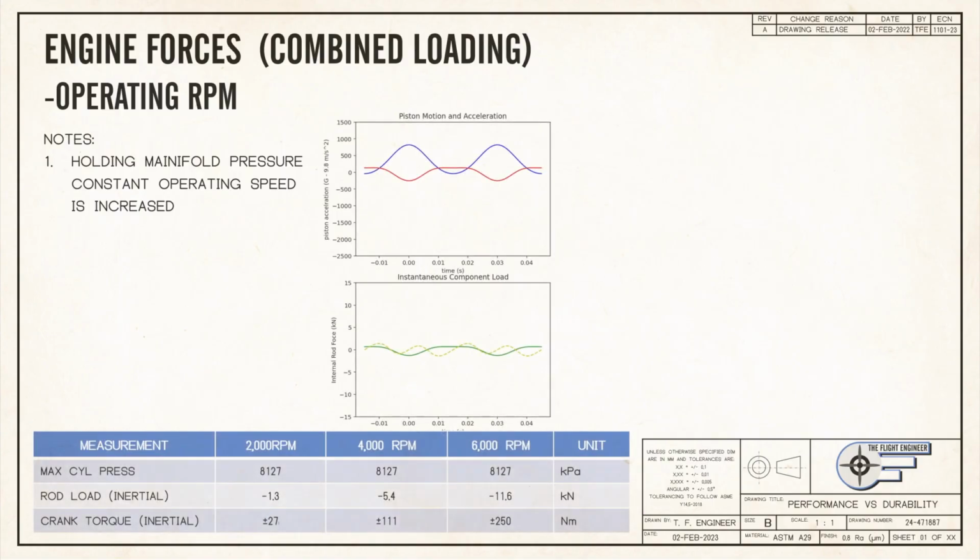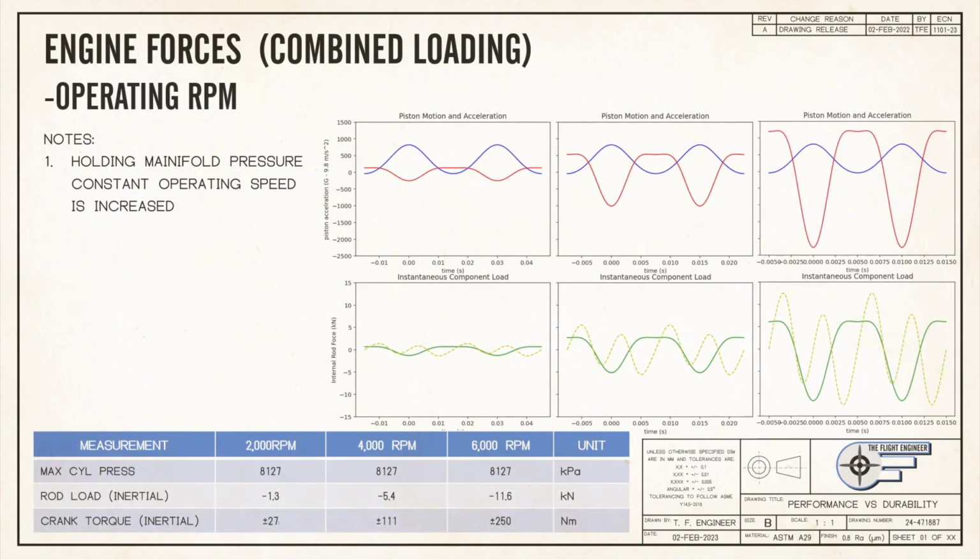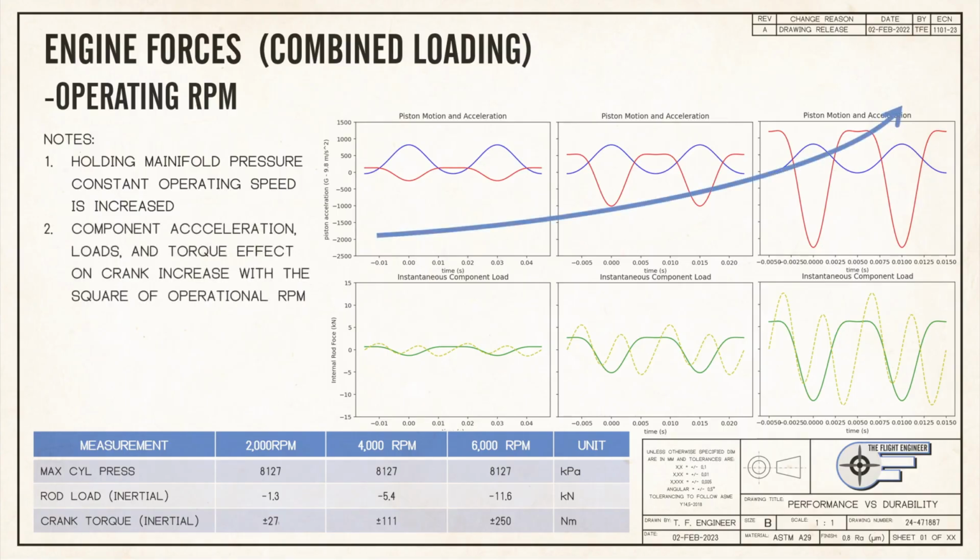Moving on, we can now hold intake manifold pressure constant while increasing engine RPM. Understandably, increased engine RPM leads to increased inertial loading. The key takeaway here is the degree to which that loading increases. Loads experienced by the engine's components increase by the square of the RPM increase. Doubling engine RPM actually quadruples the rod loading and crank torque experienced, whereas a doubling of cylinder pressure would simply double the resulting forces.